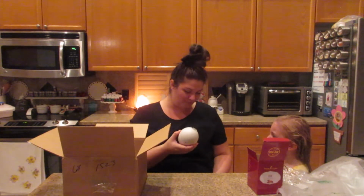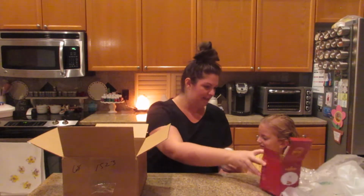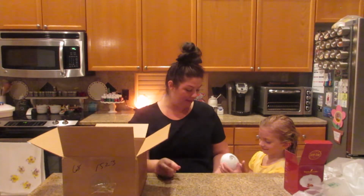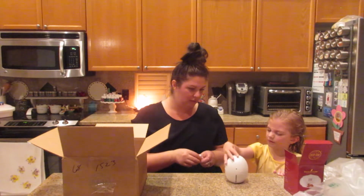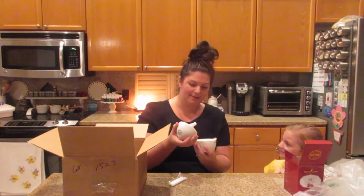Mine? Well, it's for when... Can I turn it? You can hold it. It's not that heavy. No, it's not heavy. How do you even open it? I don't know. I'm assuming you twist it. Oh. There it is. Nice.